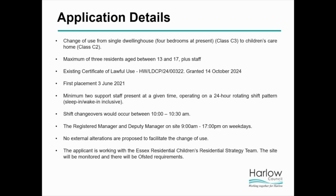There is an existing certificate of lawful use attached to the property, which was granted on the 14th of October 2024. The applicant is requesting planning permission to sit alongside that to meet its regulatory requirements and to allow extra members of staff as necessary within the property that would fall outside the scope of the lawful development certificate. So it is operational at the moment.